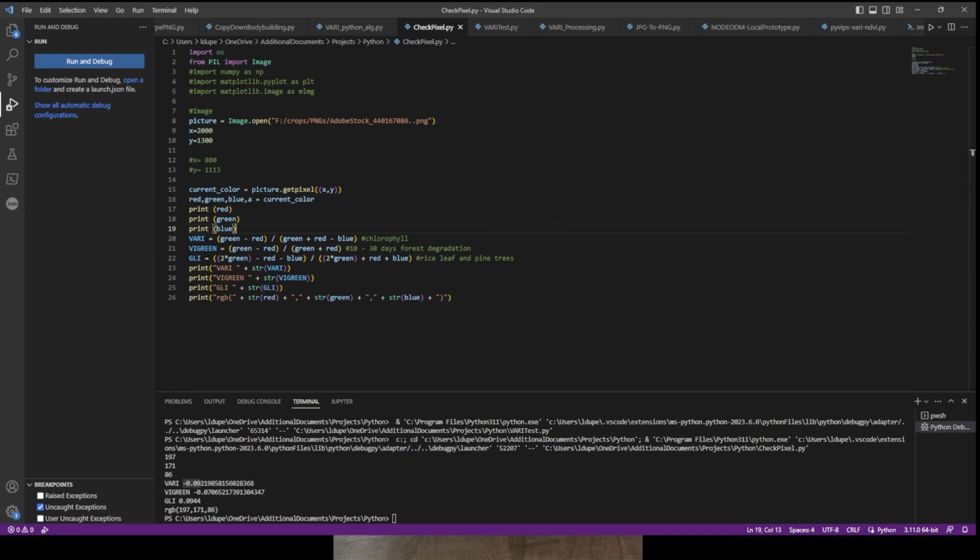Our third index here, GLI, is good for doing rice leaves and pine trees, which is great for me. You'll notice it uses blue on both the top and bottom part of the equation, and it multiplies the green by 2. This gives an index here of 0.9. The GLI is not going to go negative. VARI and VIGreen are going to go on both halves of that equation.